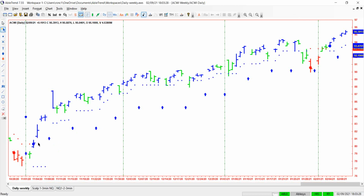Beautiful signal here on ACWI. We had the buy signal 3 months ago at 80 and didn't get out until the price closed under the previous lower row of blue dots. So when the price is here, there's the blue dot under it. There's the previous lower blue dot right there. It does close under it. But you're in at 80, out at 91. That's a nice chunk of change there.